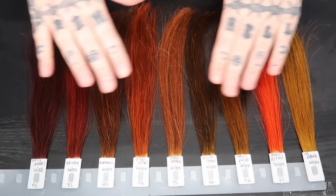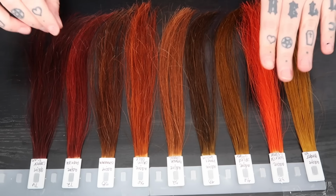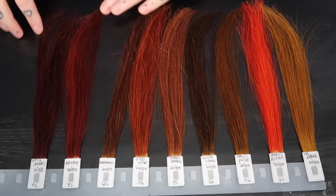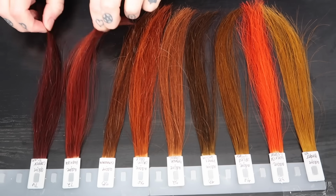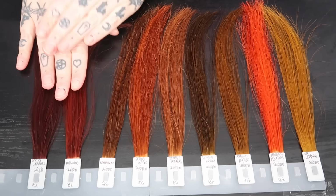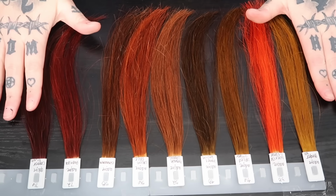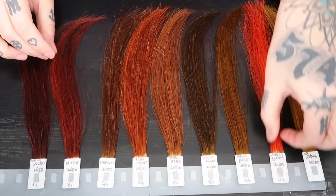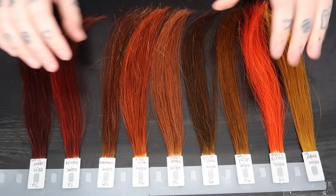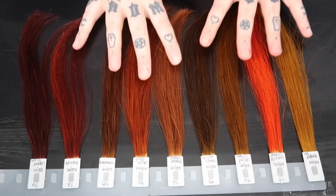I do just want to mention, out of all of these different shades, only 2 of them were bleeding when I rinsed, and it was these 2 end colors right here, the paprika and the copper brown. These 2 have more of a red undertone, and so they actually did bleed quite a bit. All of these other ones did not bleed. They barely bled any color. It was insane. I was expecting at least this neon orange to bleed, and it didn't, which is absolutely incredible, you guys. I really want to try these on myself.